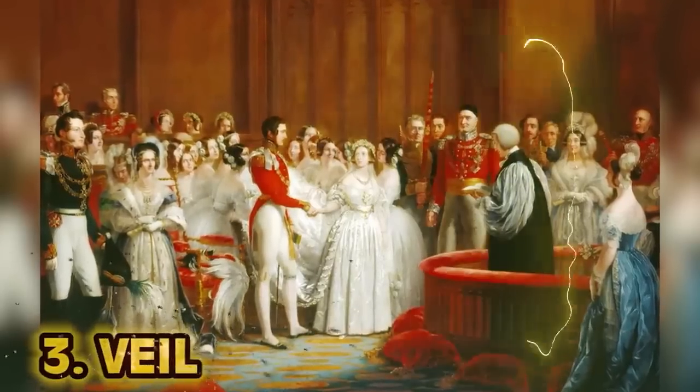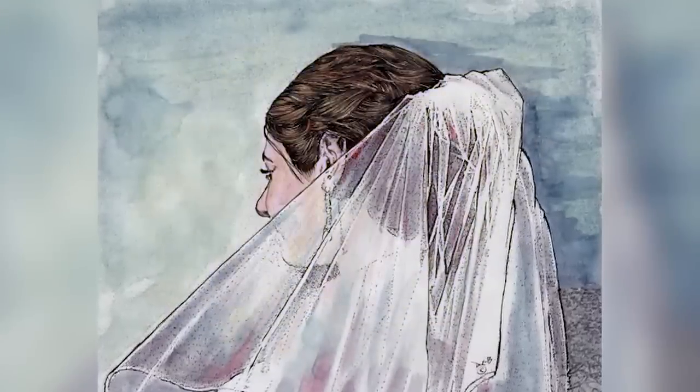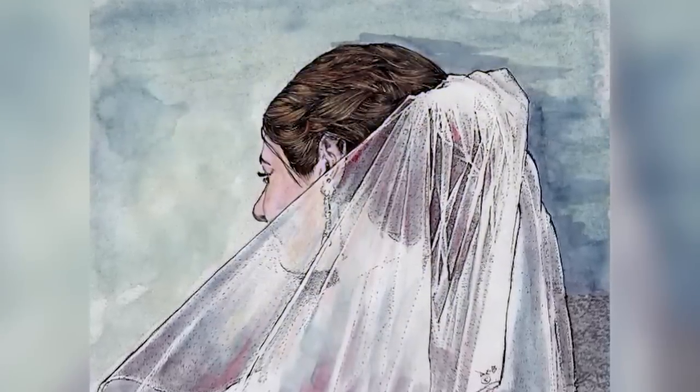Yeah. Number 3, the veil. As we have determined so far in our list, love wasn't the primary reason for marriage, especially for nobles, so as a result there were quite a significant amount of arranged marriages. Besides the symbolism of humility and purity, it was also used as a way of disguising the bride entirely. The bride would often be wrapped from head to toe to protect her from evil spirits. This tradition goes all the way back to ancient Roman times.